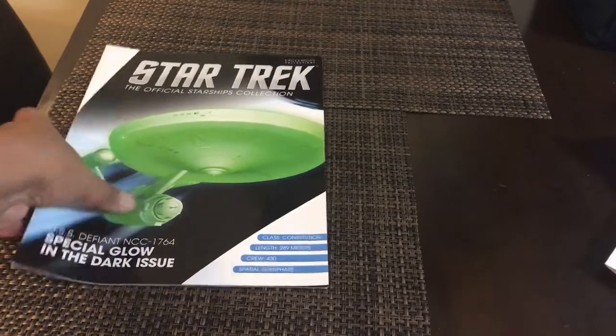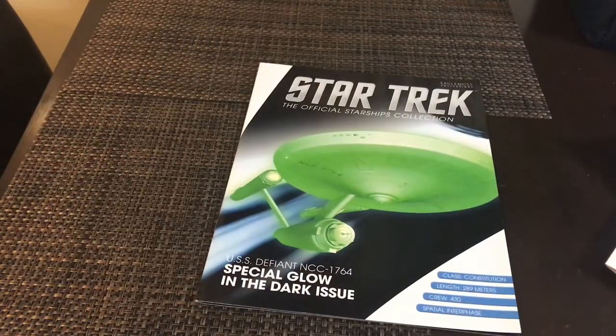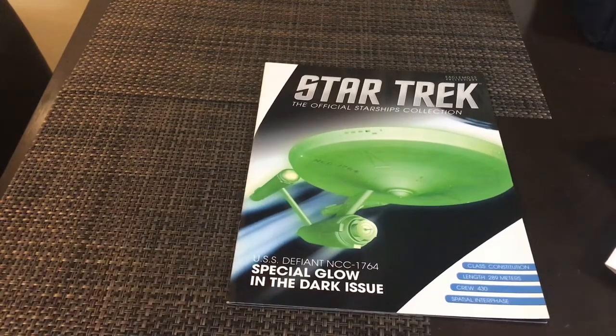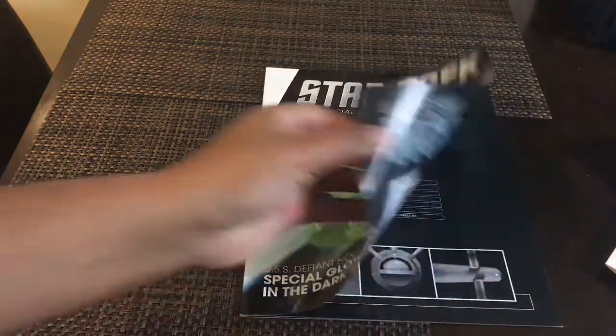Alright, so you'll notice right off that the Defiant, or the image of the ship, glows green, as it should, because that's how it appeared in the episode The Tholian Web. And yeah, it's considered Constitution class, 289 meters long, a crew of 430, and the only thing that's special about this thing is that it has spatial interface, or at least it phased into some kind of interface.